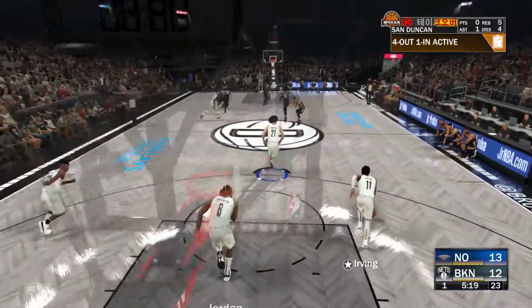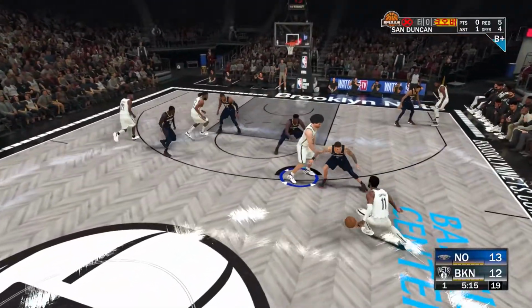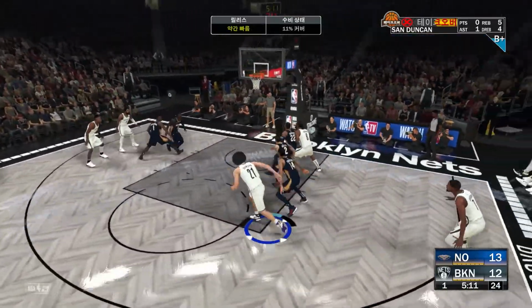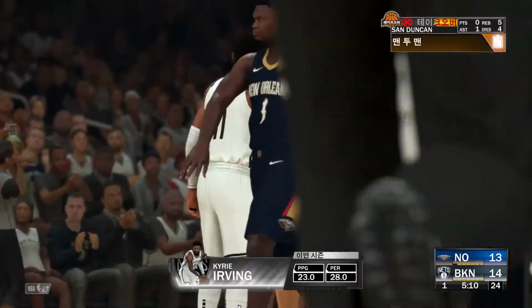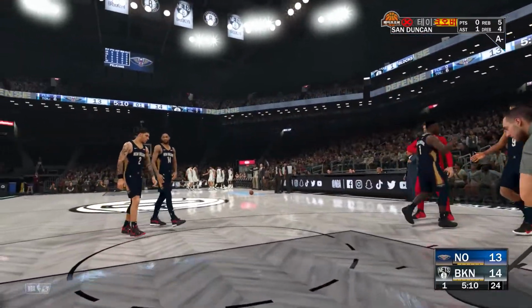Well, an outstanding floor general right there. Holiday has switched between point guard and off guard, and a great feel for when guys are open. Here's Irving. Sinks the 15-footer. And the Nets lead by 1. Now, what a great option he gives them on every possession. And first time out of the game called for New Orleans.